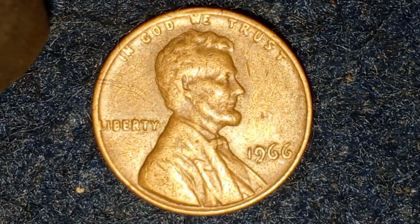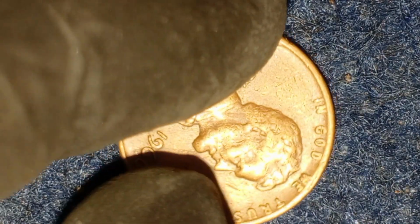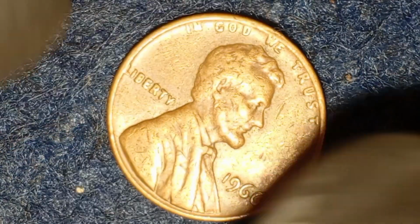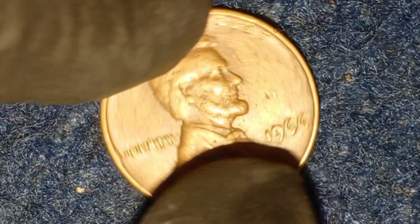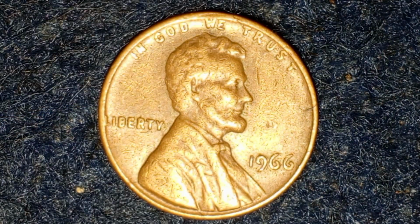So there you have it. The 1966 Lincoln penny may look like just another old coin, but the truth is it has a rich history, intriguing variations, and hidden treasures that could be worth a fortune. While most of these coins are common, a lucky few have turned up to be incredibly valuable. And if you ever stumble across the mythical 1966 gold strike penny, you might just have $1.4 million sitting in your coin jar.